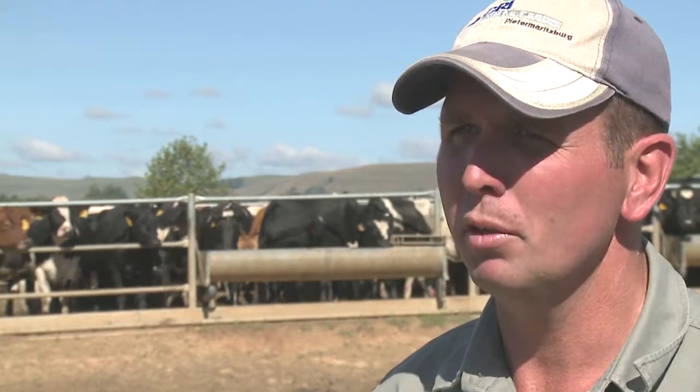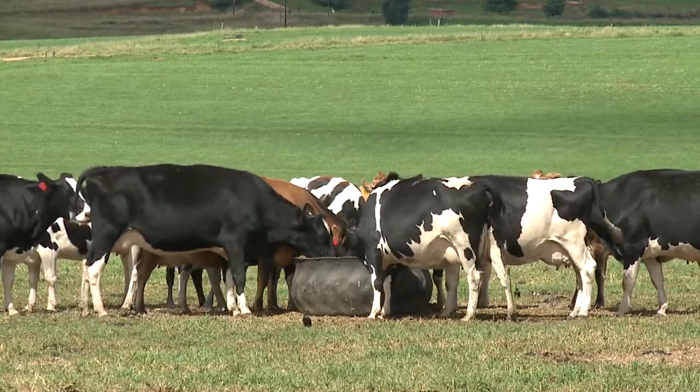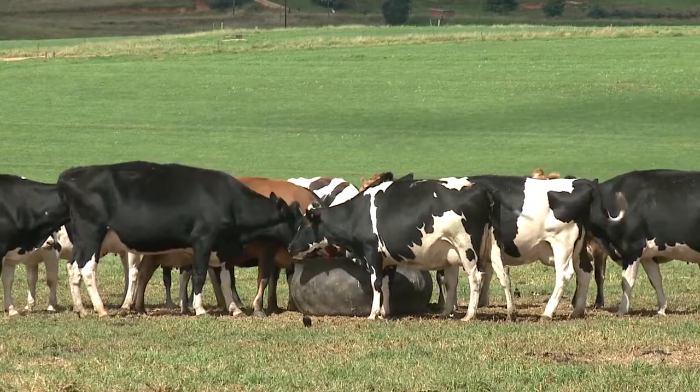The key to our system is fertility. Fertility fuels our farm. In order to have the system working, we have to have cows that get in calf at the right time, and that is critical for us. So we have a short breeding season. We AI for 4 weeks. We put the bulls in to follow, and that ensures that we have a very, very tight breeding period.